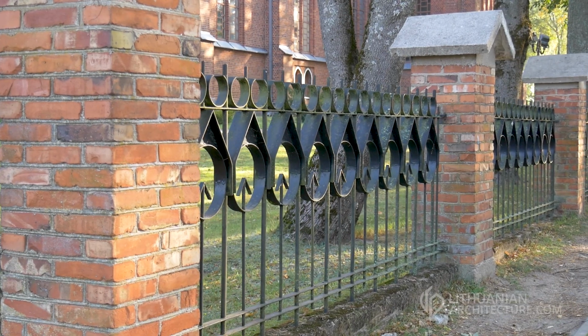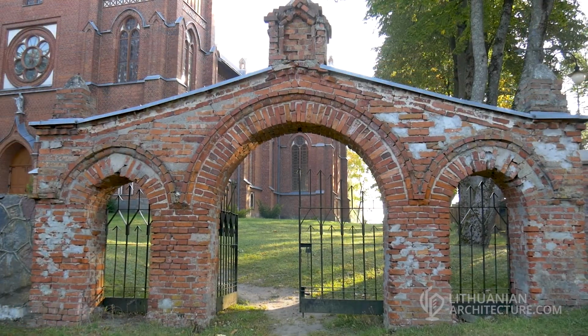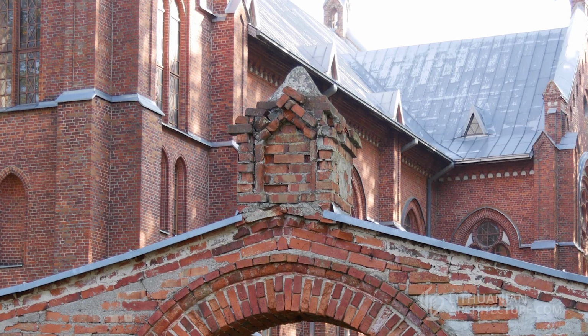The churchyard gate and fence are modest. The main gate consists of 3 arched passageways, with smaller passageways on the sides, and with 3 turrets decorating their tops.